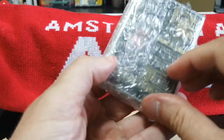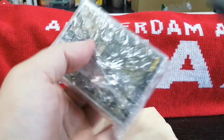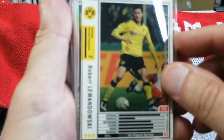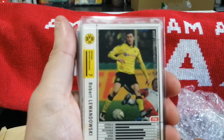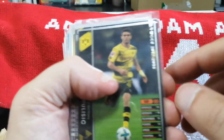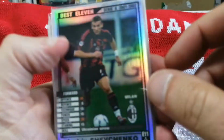I just picked up a lot if I didn't have them, and I was wanting them in my collection, or players that I think might be getting a little older, or I wanted some good cards, so I picked up some WCCFs. I'll just flip through them. They're always fun. This is Lewandowski for Dortmund. I think this is his rookie. What is this? 2010-2011. This is Christian Pulisic's second year. It's the 2017-2018 black. Shevchenko. Some of these shiny full art cards I think are really nice cards here in the WCCF.